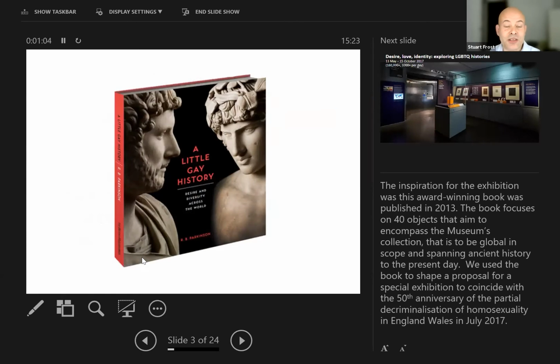So just to get started, the inspiration for the project was this book, A Little Gay History, Desire and Diversity Across the World, which was written in 2013 by a former colleague at the British Museum, Professor Richard Parkinson. And it's a brilliant book, which basically focuses on 40 objects from the museum's collection from around the world, from deep history to the present day. So it's a global history. And it is a fantastic book and resource. The book was published in 2013, and it provided the inspiration for ongoing work.